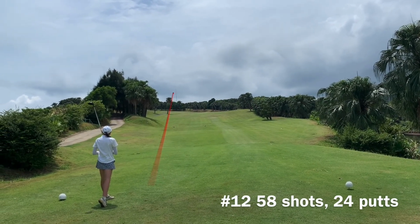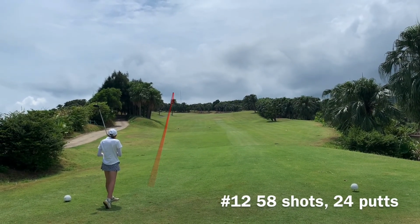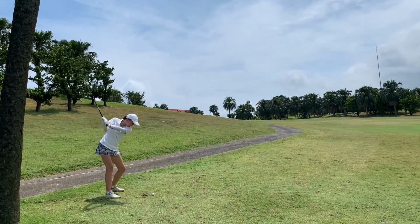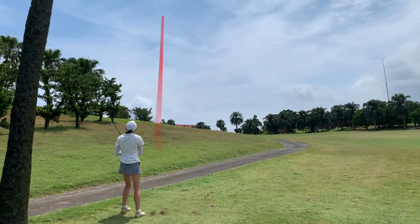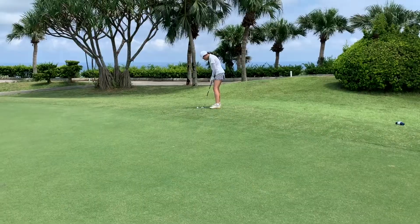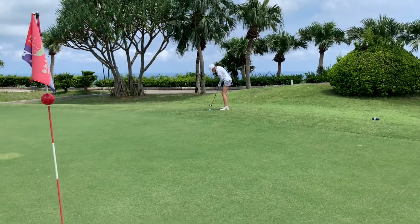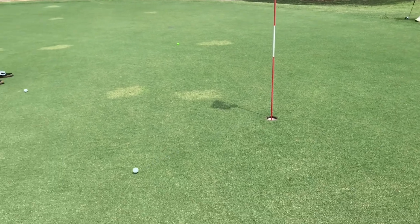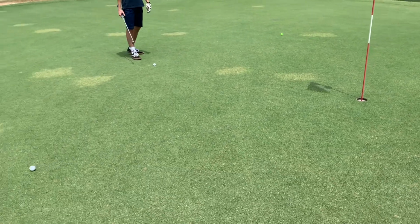This hole is the 4th, 350 up the hill. She's got, I think she plays a 9-iron here. It's a blind shot, but as you can see, she got pretty close. This again though is another one of those putts on this course where if you're the wrong side of the hole, it is wicked fast.